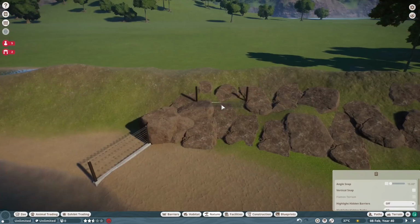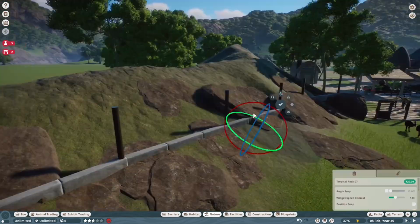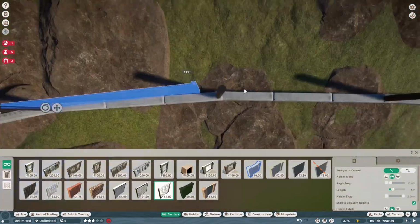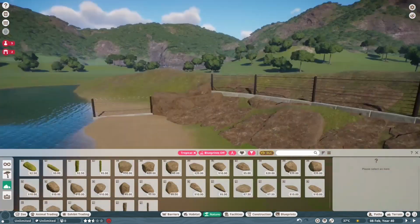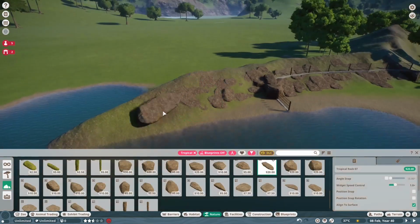Now, I've done a bit of talking, but let's talk a bit about this build that I'm doing right now, since, like I said, it is quite a big build, and that's also the reason why it took a while to make, so I'm sorry if you've been quite impatient. Probably not, because no one really cares anyway. But yeah, this is a really big island, and I'm building multiple things on this island.